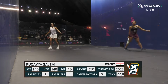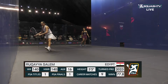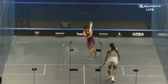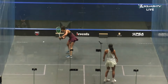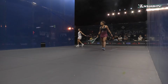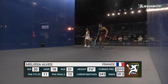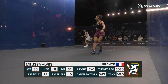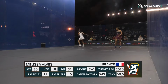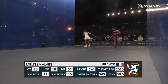But Alves, the physicality that she possesses and the maturity of her game now, she's sitting at 20 in the world, consolidated there. This is where this youngster's going to face a bit of a different test that she hasn't had in juniors, Parky, on this big stage as well. Yeah, absolutely. And she won that one title that she's got so far in Japan. She had Anahat Singh in the final, but it was actually a walkover, believe it or not, for Salem to take that title. I'm not sure if it's an injury or illness for Singh.